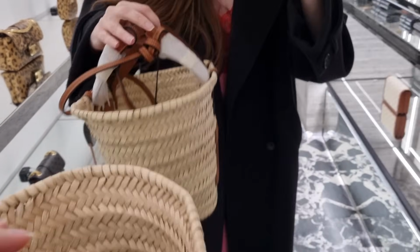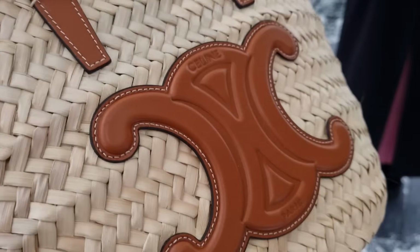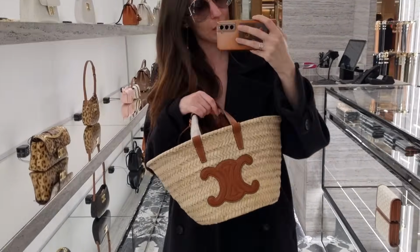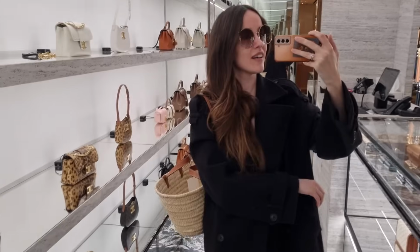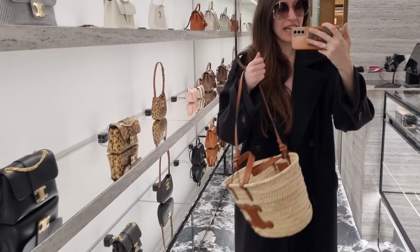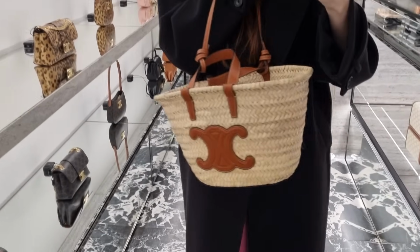And again, this is the palm leaf bag, and this is the small size, and you can just wear it like this, but it comes with a shoulder strap. The large one you can only wear on your shoulder. Here you got the option. So cute. But I really like the leopard behind me as well. I think I have to show you the leopard too.